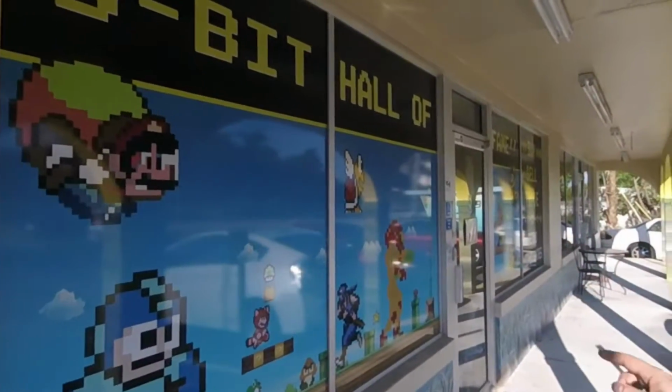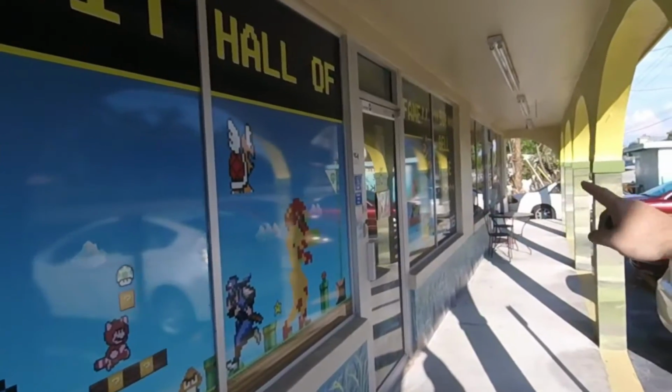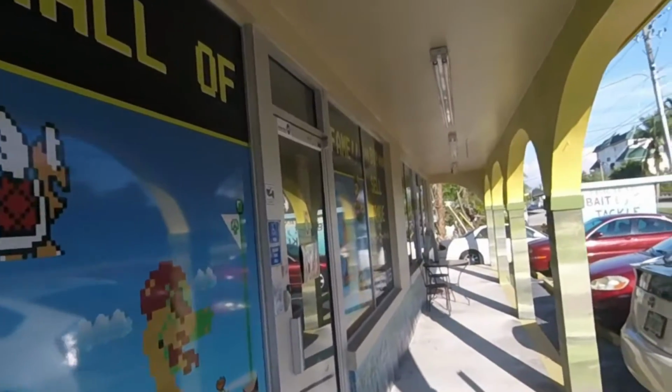So I just recently got back from Bonita Springs, Florida. I made a trip out to the 8-Bit Hall of Fame, which is a video game store, but they specialize, I would say, in retro games. They do have newer stuff too, 360, PlayStation 4.